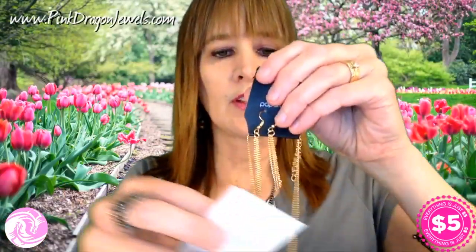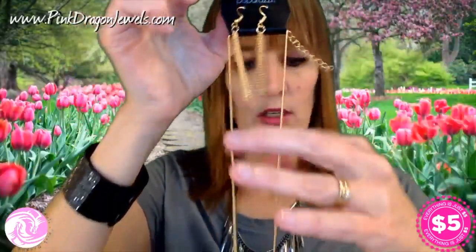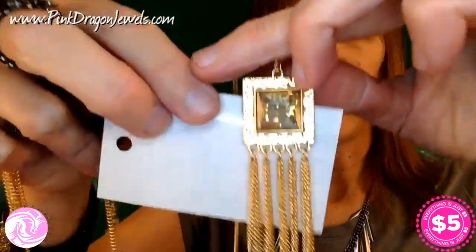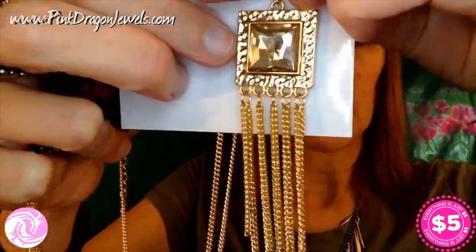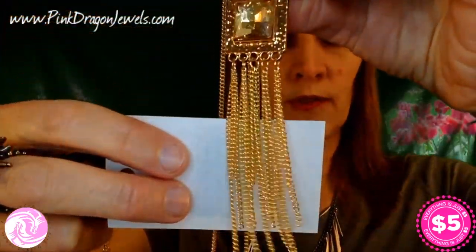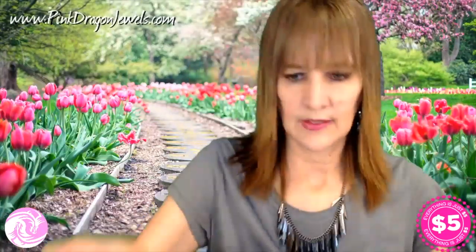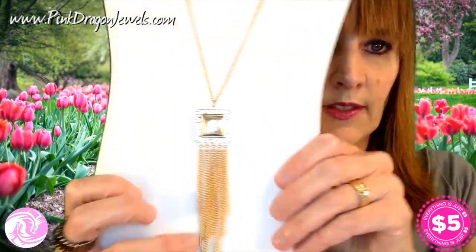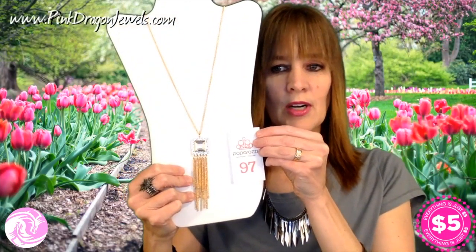All right, next up we have number 97. These earrings are the waterfall earrings. Cute gold chains. We have our extender. This is a long chain. And then this amazing pendant. We have a topaz colored rhinestone. Beautiful hammered detail on this frame. And then all of this fringe hanging down. We've got three different layers of fringe hanging down to give it a nice, beautiful fringe look. There we go. Gorgeous. Isn't that nice? And this is a long chain, and it's number 97.